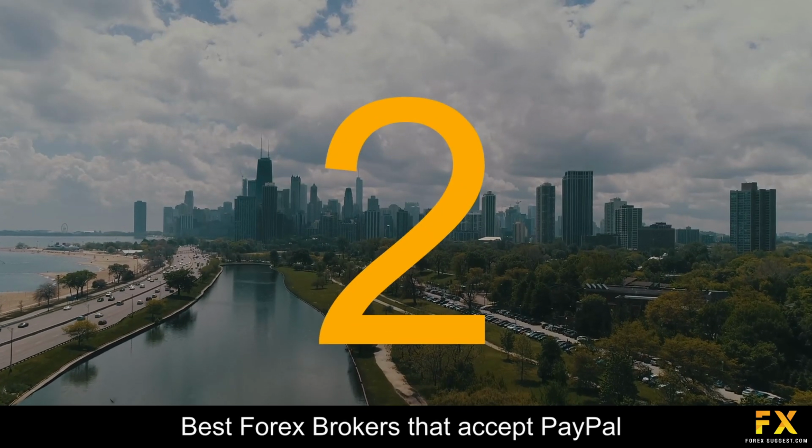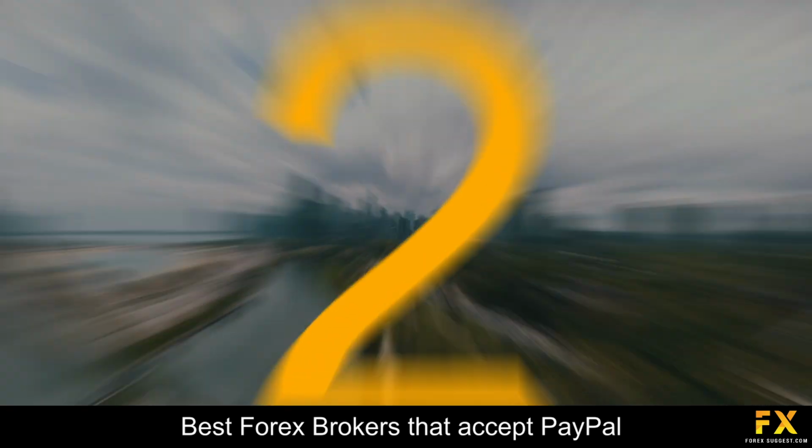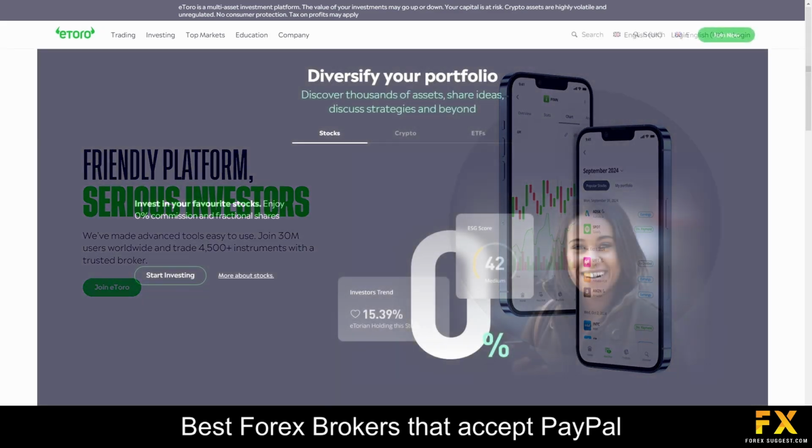At number 2 on our list is eToro. eToro, a prominent online trading platform, has established itself as a leading player in the financial technology industry. With a user-friendly interface and innovative features, eToro has become a go-to platform for individuals seeking to engage in various financial markets, offering a unique blend of social trading and investment opportunities.